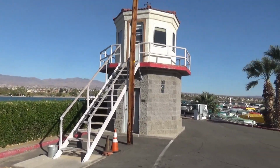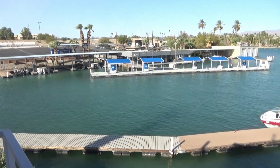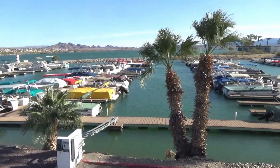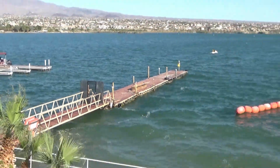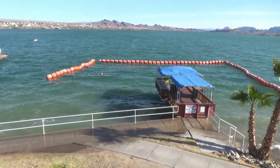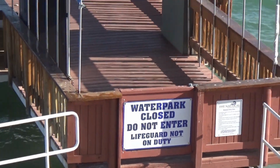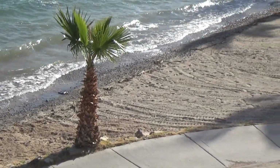I'm going to go up this tower so I can get a good overall higher view of this marina. This is one of the marinas on the island. There's several marinas around here. This place is called the Nautical Beachfront Resort. And that you see right there is a water park. Okay. Not much of a water park and not much of a beach either.